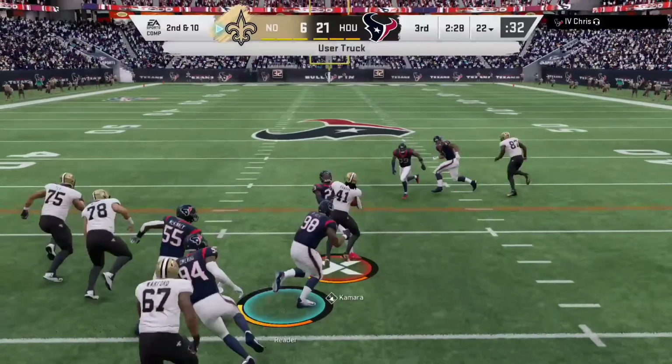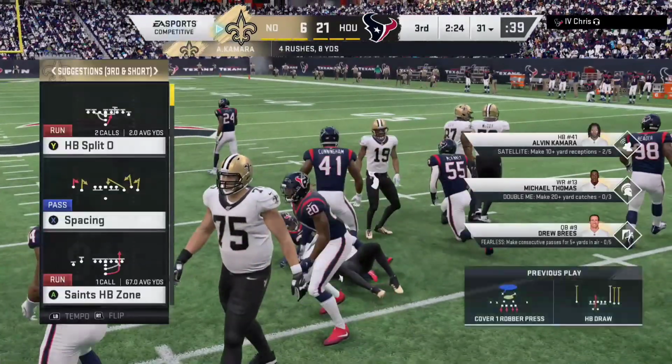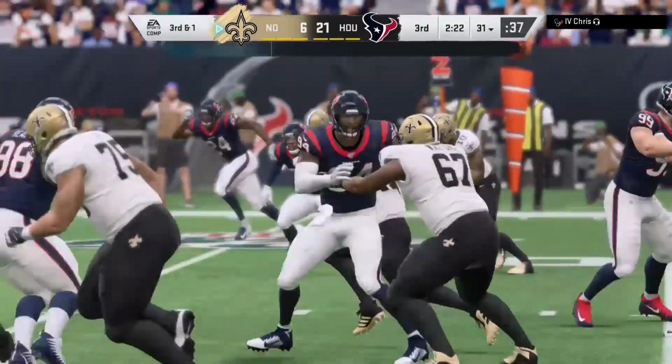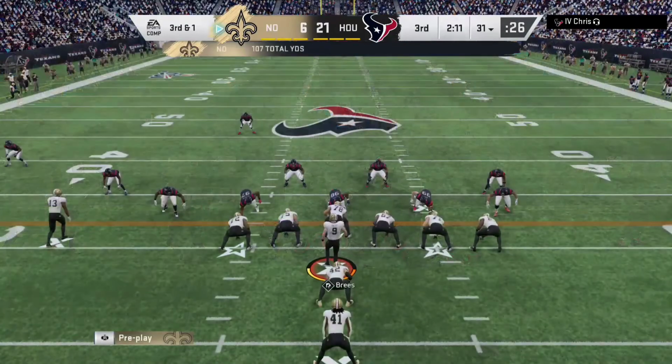Breeze on the draw, gives to Camara. 9 yards on the pickup there as they'll be left with 3rd and 1. I thought that was a good call. Passing situation on second down. They hit him with the draw instead and pick up nice yardage.